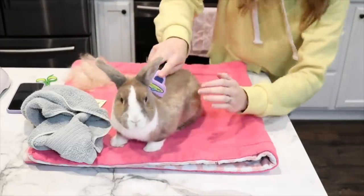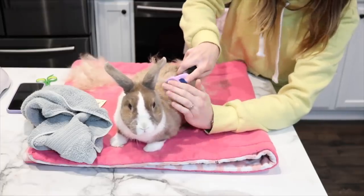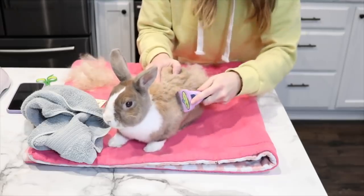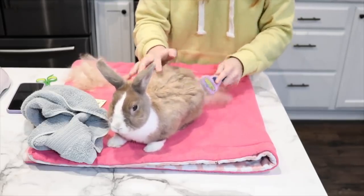And some of you guys might have to groom more often depending on the breed of rabbit you have. I know Angoras take a lot more work than short-haired rabbits, so it definitely depends on your breed, their age, their health conditions, all of this stuff.